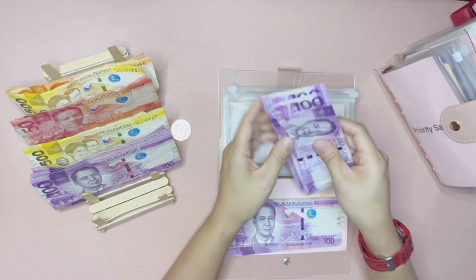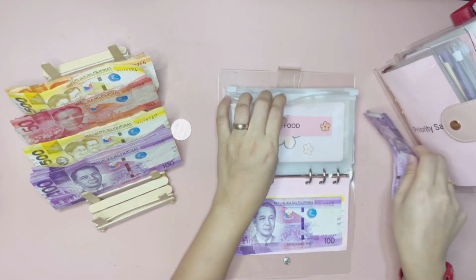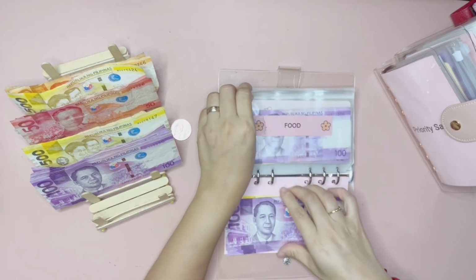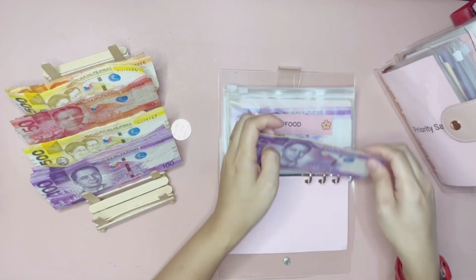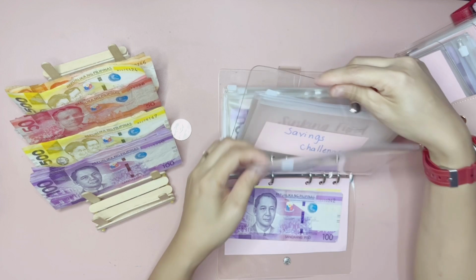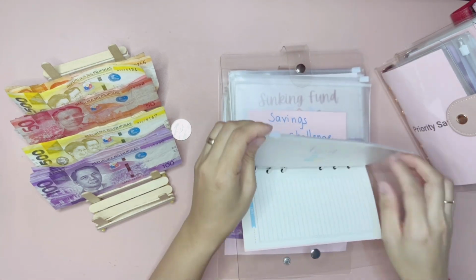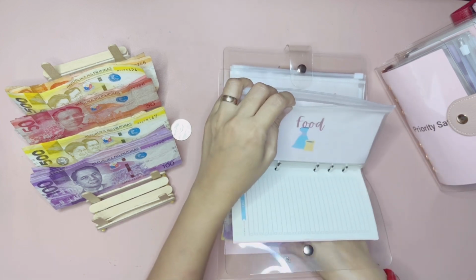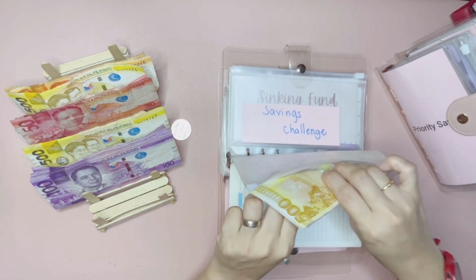Therefore, each week gets 800 pesos. So this is going into our food envelope for our current week's budget. And then the remaining 800 pesos is going into our holding binder for next week's food budget. Oops. Okay, so let's put this 800 pesos here.